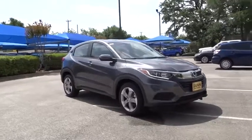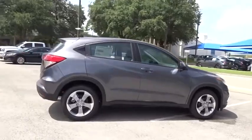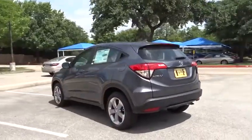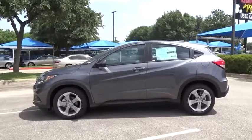Take a ride in the 2019 Honda HR-V. The HR-V has a good-looking exterior with a clean design. It comes with a well-tuned suspension and a handsome and flexible interior with tons of options to choose from. Here are some of this vehicle's great options.